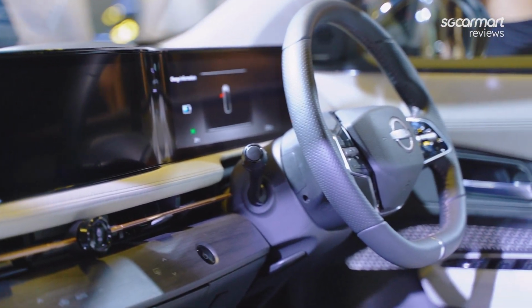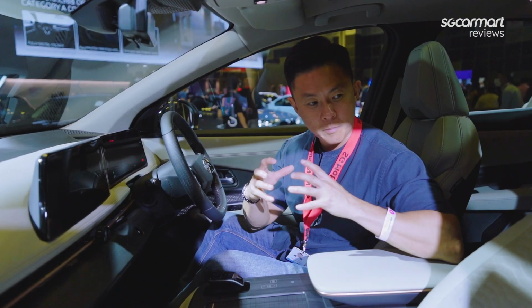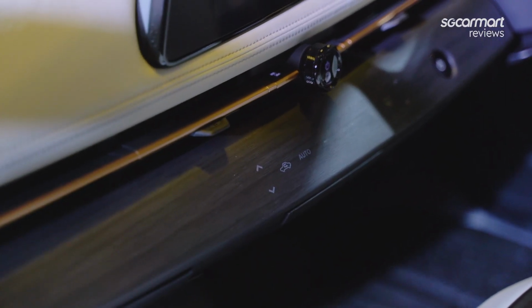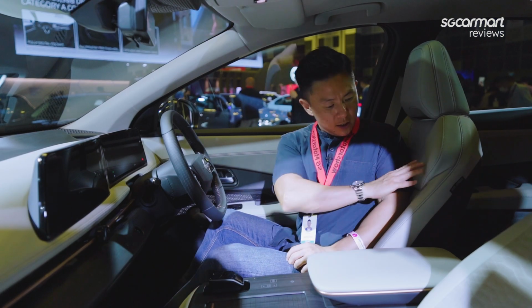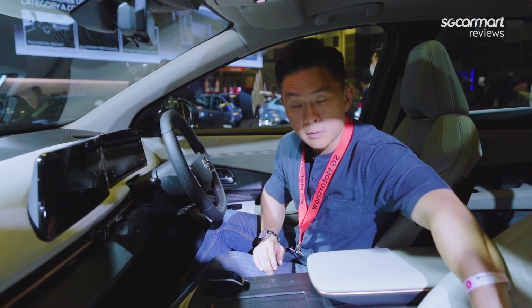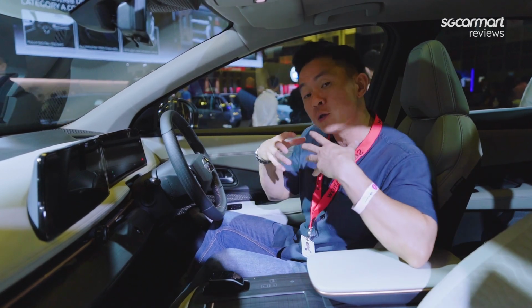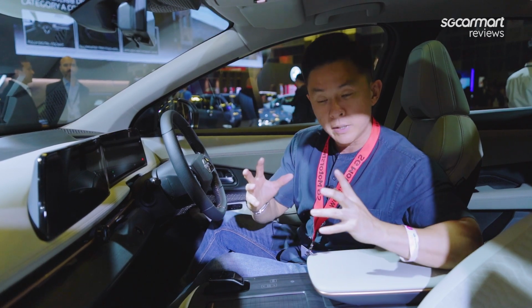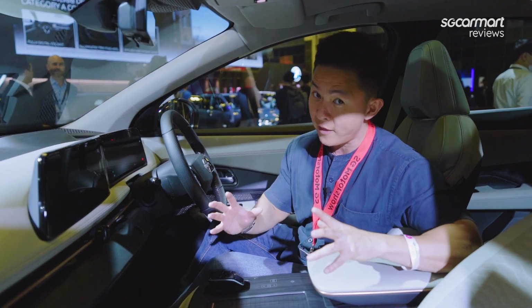On first glance, the Nissan Ariya just feels like it's made from a very well-engineered, well-thought-out design. It feels like all this here and here is made out of sustainable materials. It looks very futuristic, it looks very current, and it looks very minimalistic, which is always a good thing.